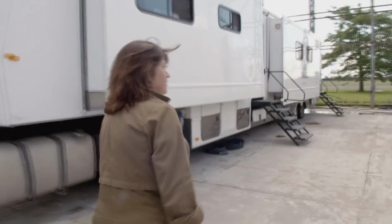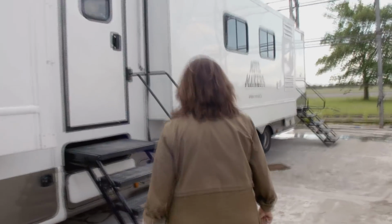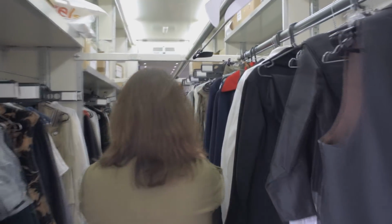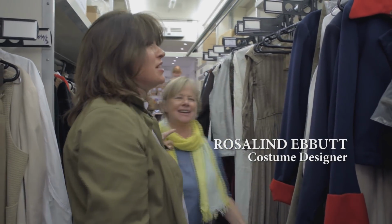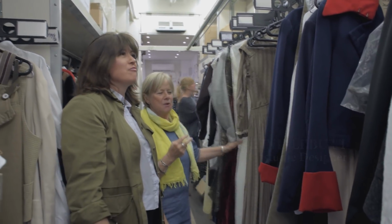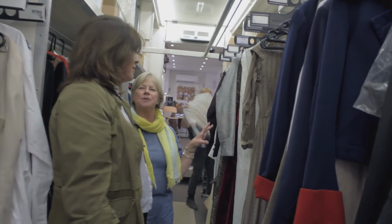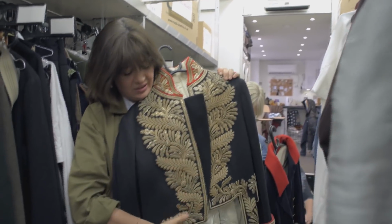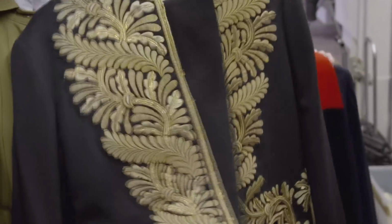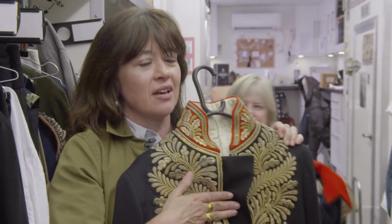Here we are on the costume truck, and I think I can see Ros Ebbutt, our amazing costume designer. Ros, my darling. Hi there, Daisy. How are you? Very well, thank you. Interrupt you because I know you're having a really frantic day. We're loading for 2 separate lots of shooting all on the same day next week. You probably remember this from series 1. Albert and Ernest had to put on the Windsor uniform because that's what you had to wear if you were at the court at Windsor Castle.